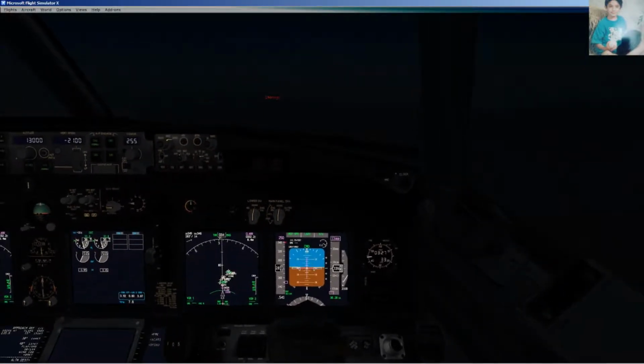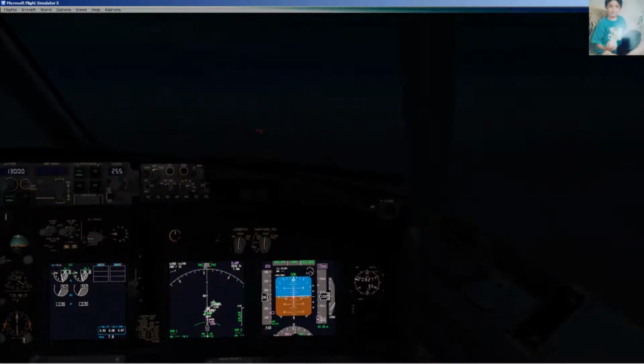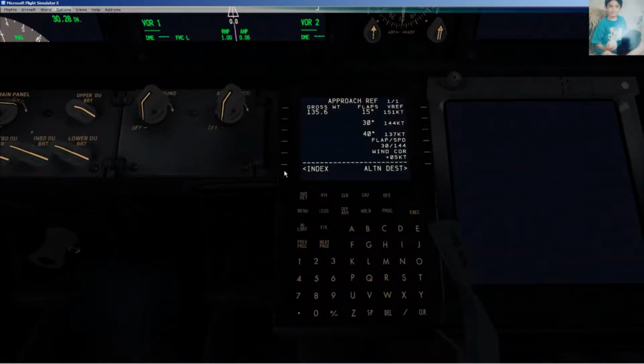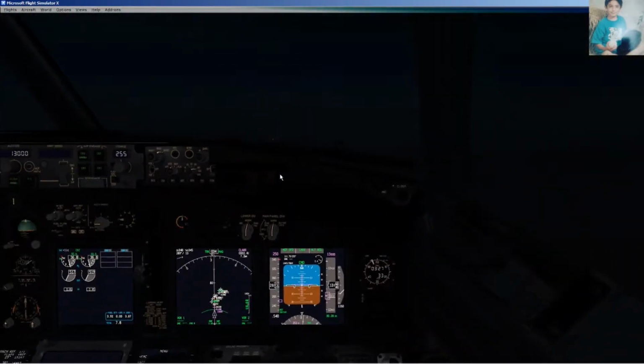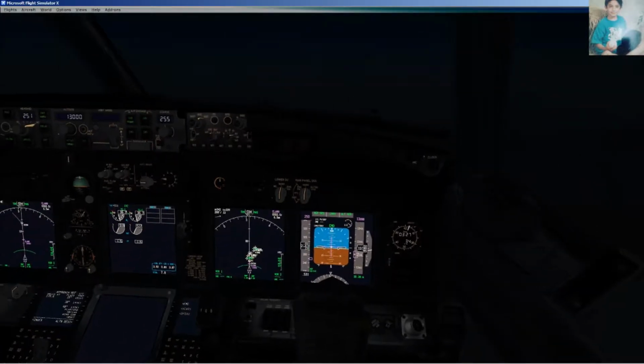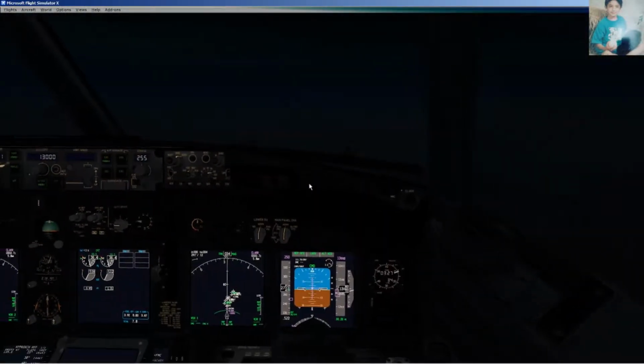Las Vegas approach, good evening, Southwest 2282, descending through 13,600 via the Capex 6 arrival, and we have information Mike. Southwest 2282, Las Vegas approach, cleared direct to iPumi, cross iPumi at 11,000, and descend via the Capex 6 arrival, expect ILS 26 left approach. Okay, cleared direct iPumi, cross iPumi at 11,000, expect the ILS 26 left approach, Southwest 2282. Southwest 2282 after iPumi, descend via the Capex 6 arrival. And we'll descend via the Capex 6 arrival after iPumi for Southwest 2282.